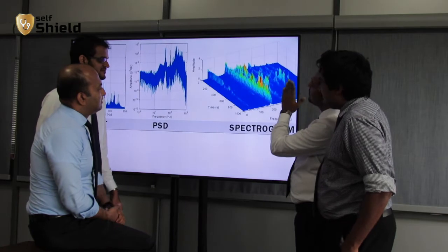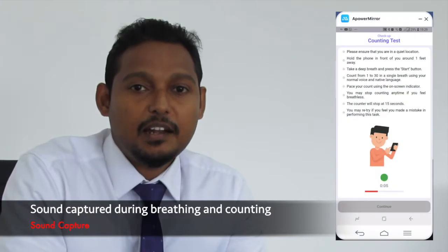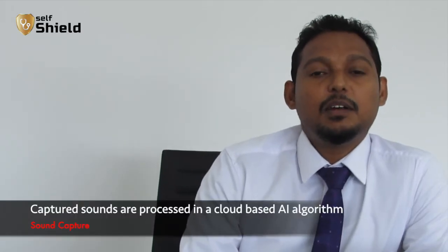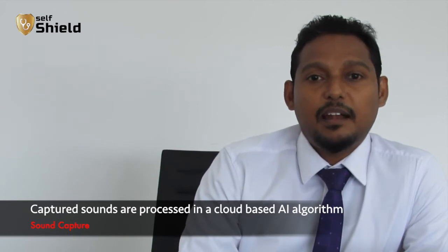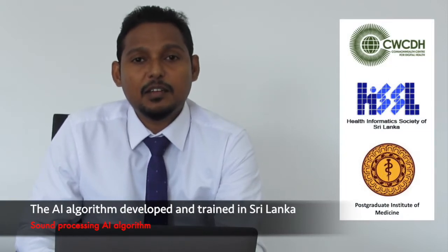The SelfShield captures sound during two stages. First, during the stage where it asks the user to breathe to the phone. Secondly, at counting. The captured sound files then will be sent to the web server where it gets analyzed by the AI. The AI algorithm is developed in Sri Lanka by a group of health informaticians and software engineers.